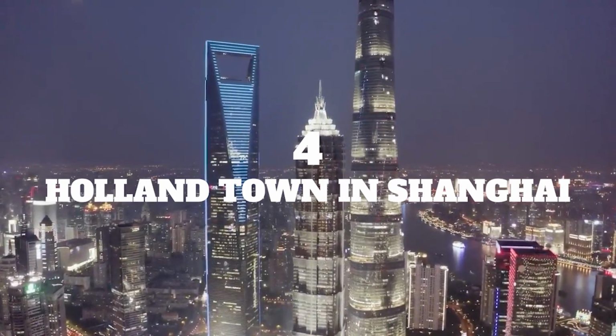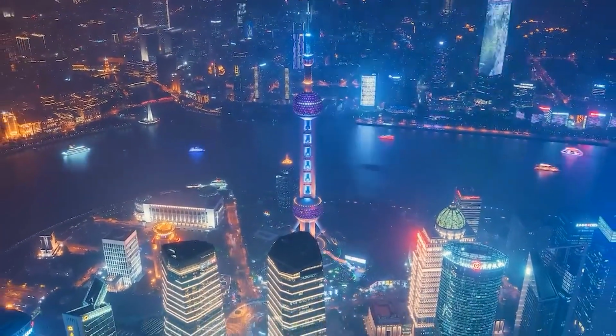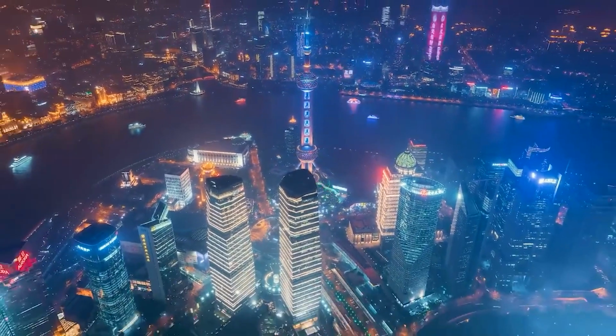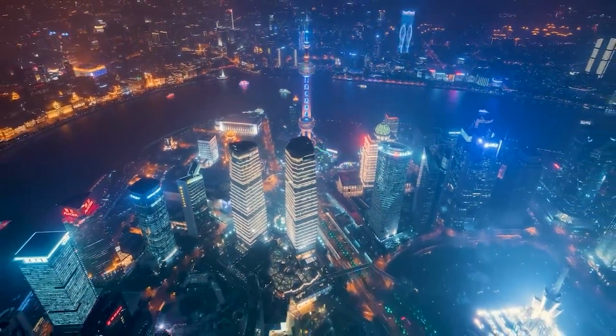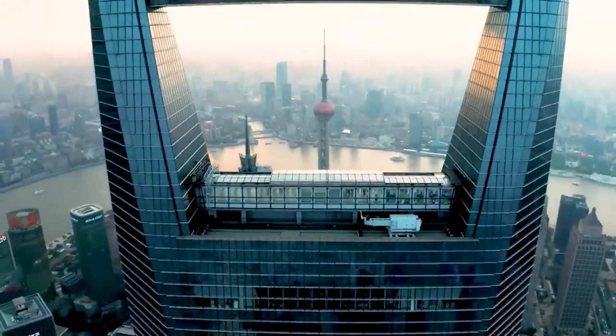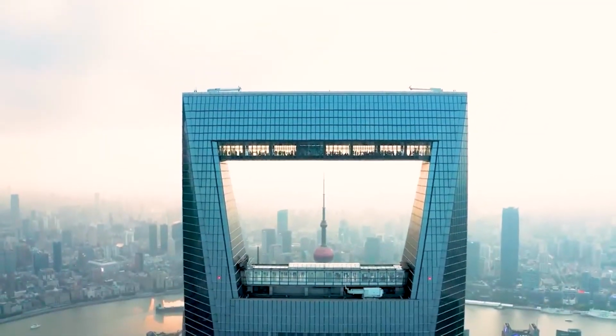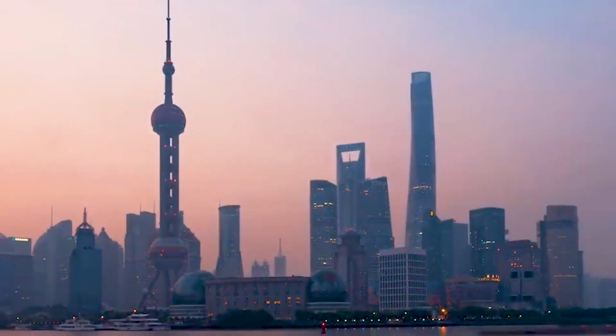4. Holland Town in Shanghai. Tourists visiting Shanghai might be surprised to learn there is a replica Dutch town complete with a windmill sitting in the middle of an industrial area in Shanghai. The town was designed to appear as if someone is walking along quaint cobblestone streets in a charming Dutch village, even though it's located in Shanghai.